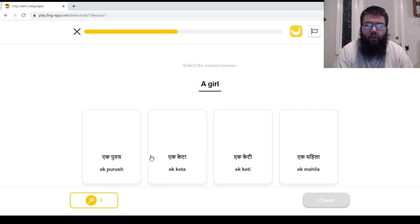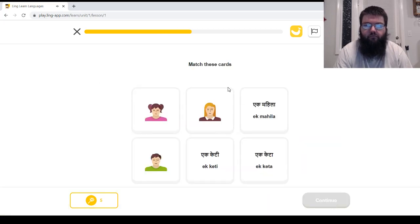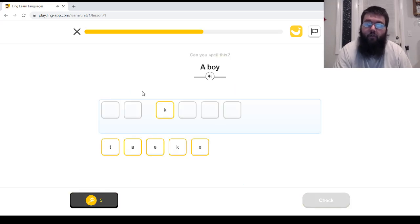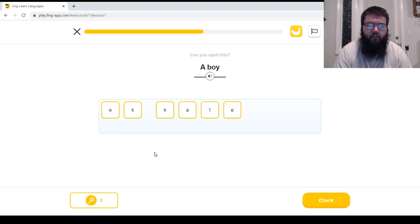So a girl we're going to say is ek keti. Match these cards. So ek keti, ek keta, ek mahila. All right. So a boy, and now we'll go into spelling. You can also spell it. Generally I do these first like this. Ek keta. I do them like that.